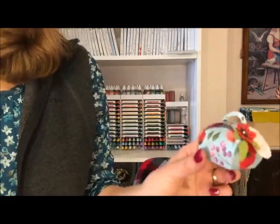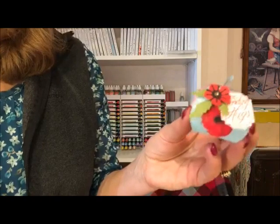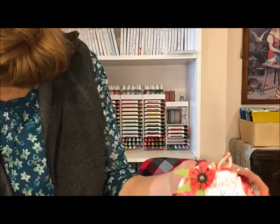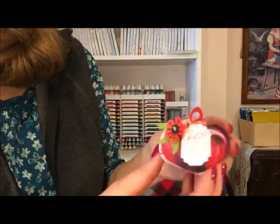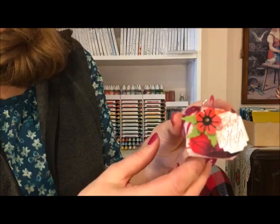Well, on the inside is little hugs, little chocolate hugs from Hershey's. So I'll just show you the different ones. Here's one, and then another little one. You can see how cute they are with all the different paper colors. Here's another one. So all of these papers really do work to make these adorable little curvy keepsake boxes.